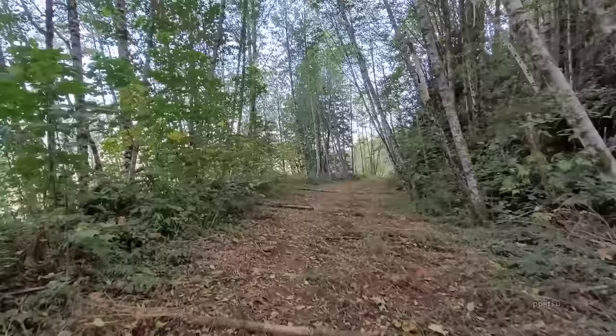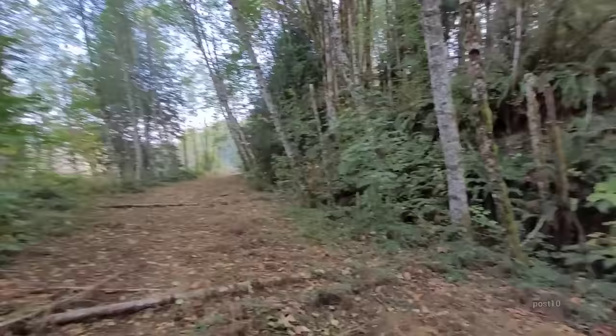This abandoned road is very nice to walk down. A lot better than the trail right next to it. It's good that they allow you to walk down here.